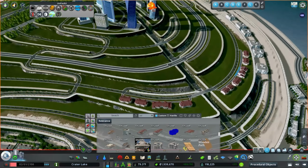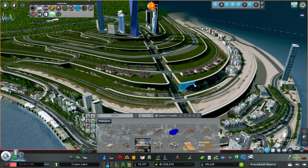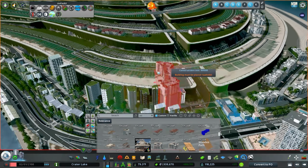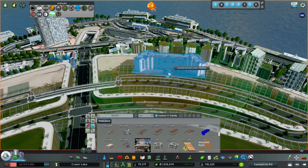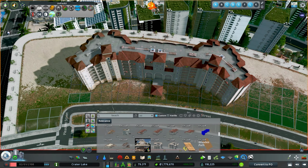Yeah, nice. You know what? I actually really like that. I like that it's very symmetrical with the other side. It's kind of like a pattern we got going, which I think looks fantastic. So Twin Dolphin condos, this one actually looks really good. This is kind of a bigger condo. This could be interesting. So let's go ahead and place this down and see how it looks.